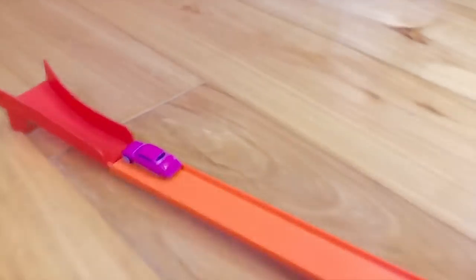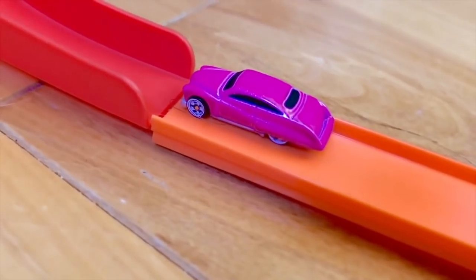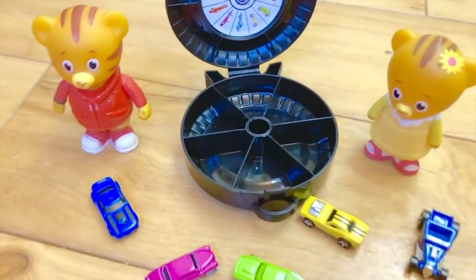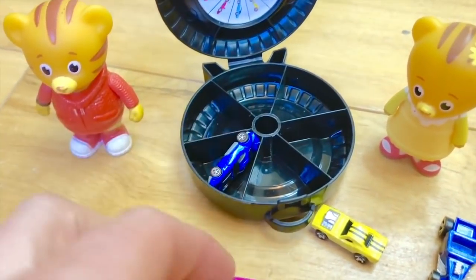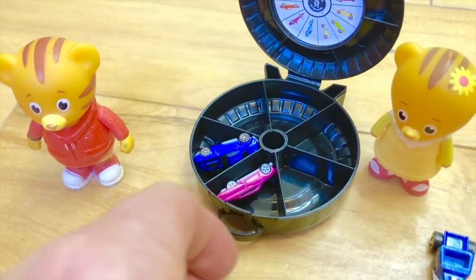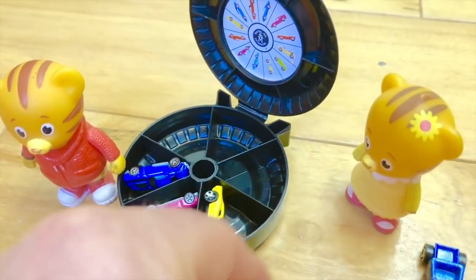Oh, not quite. Sorry, pink car. So the winner is the first blue car. And now it's time to clean up, clean up. Everybody everywhere. We always clean up our toys when we're done playing with them. That way they don't get lost. And these cars are so tiny, they're safer in the storage case.